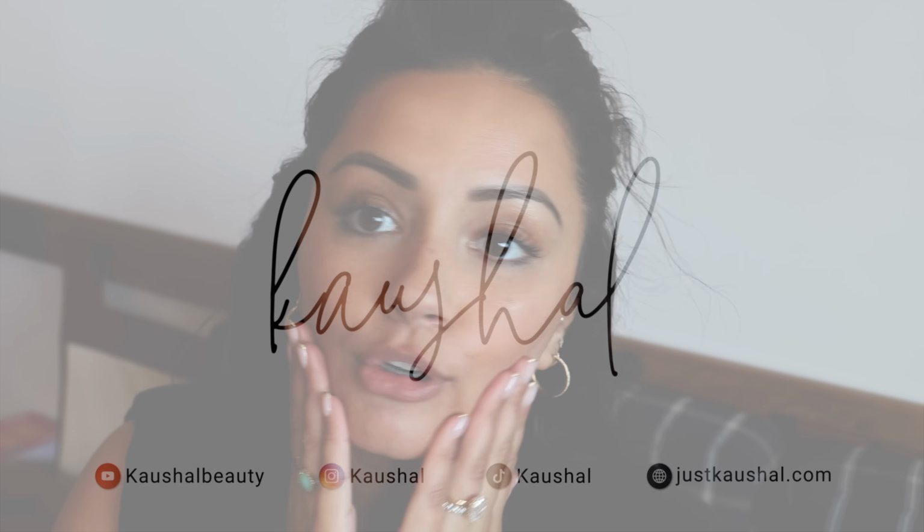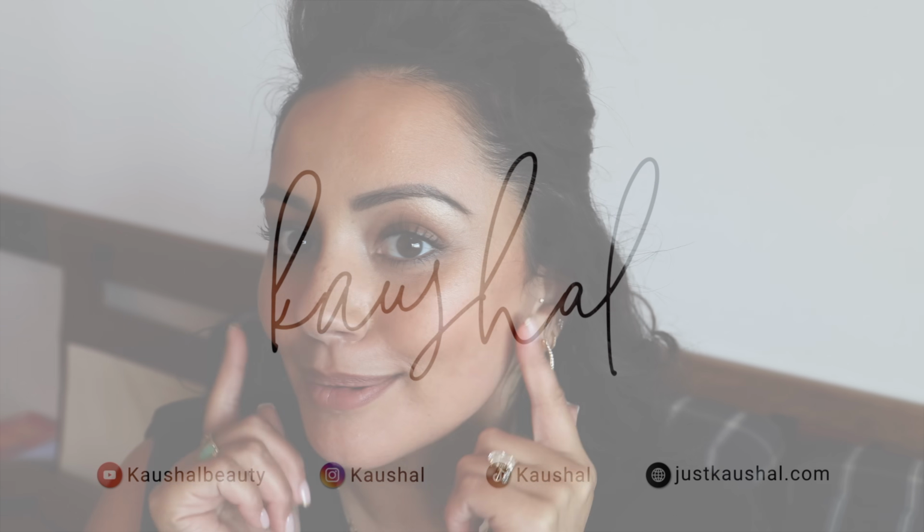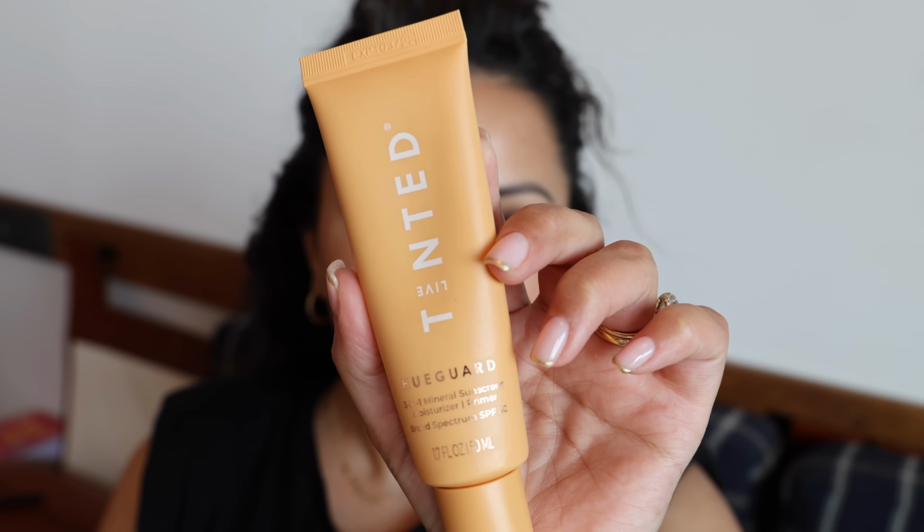So I've got a little bit of makeup on already, just a little bit on my cheeks and a little bit underneath my eyes, but I'm just gonna do the whole shebang all over again. So we are going for dinner today. First of all, I'm gonna start off by adding some of this Live Tinted Hue Guard onto my face as my SPF, and I'm gonna get that all over my face before moving on to my base.